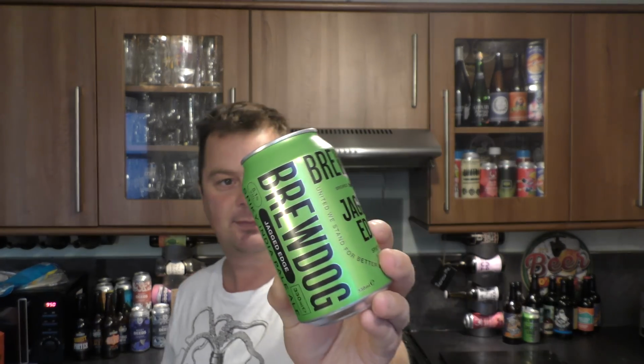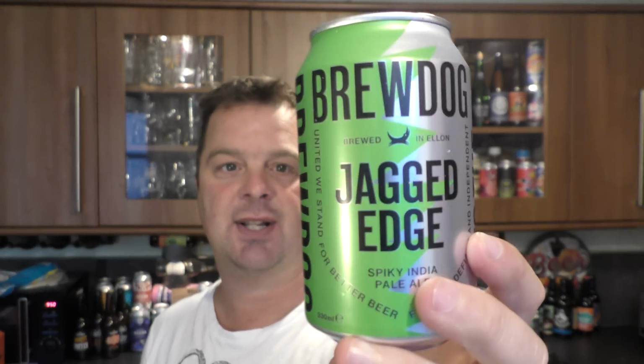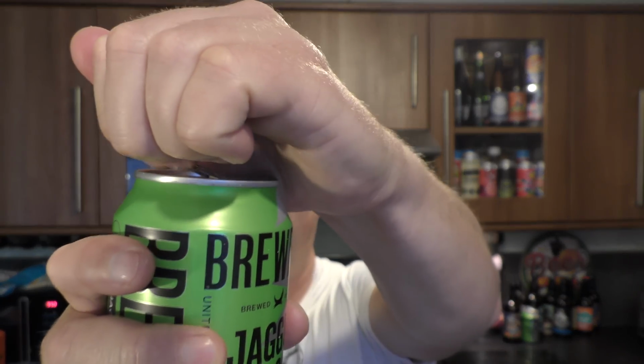This is a new kind of box beer where they put 4 of the cans in a box. Pick them up in Tesco as of September 2024. 2 boxes for £9, that works out at about £1.12 a can. So, a permanent beer from Brewdog. It's called Jagged Edge. It's described as a spiky India Pale Ale, coming in at 5.1% ABV in a 330 milliliter can.